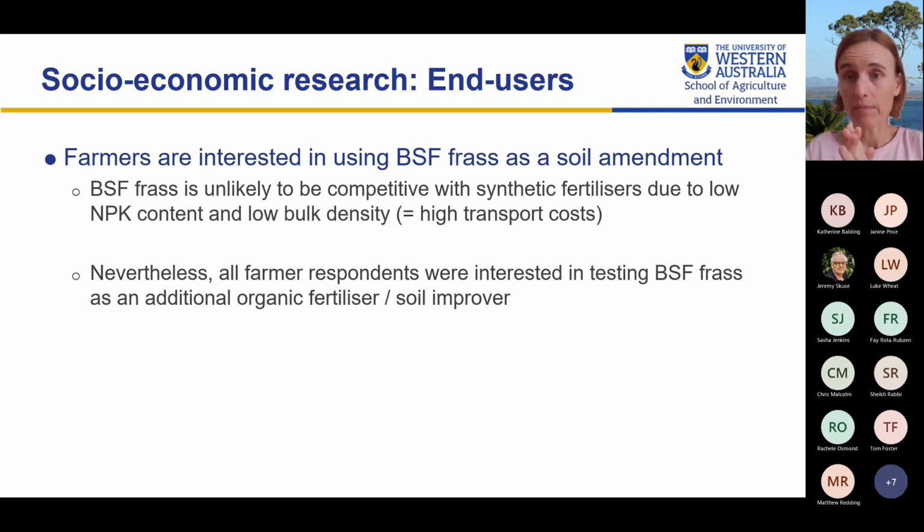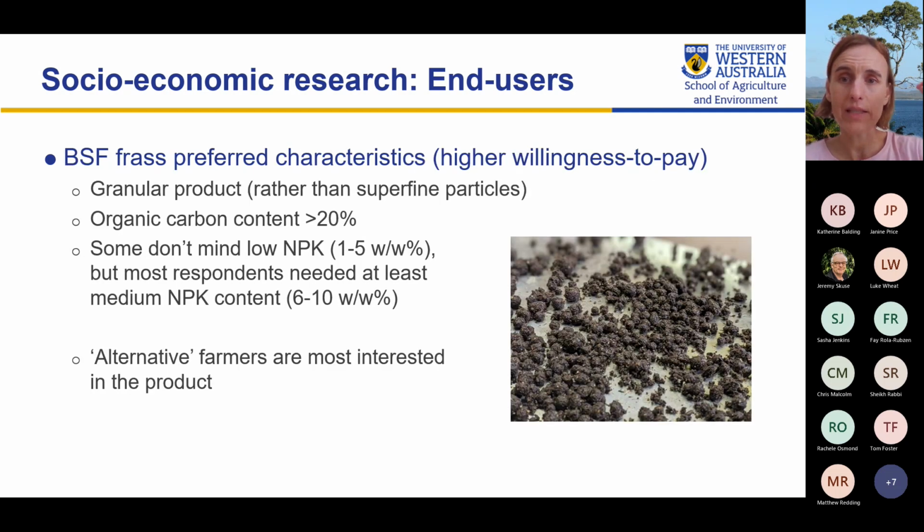So first of all, we found that just like the livestock producers, potential end users are also really interested in using FRES as a fertilizer or soil amendment. And whether it's a fertilizer or a soil improver depends a little bit on the characteristics of the product, so we left that open. We show that because of its nutrient content, black soldier fly FRES is unlikely to be competitive with synthetic fertilizers. But there is still a great interest in potentially using this, mostly because all respondents agreed that this product would be potentially more sustainable than their current fertilizer regime, and would add to the sustainability of the sector as a whole. So that's good news. People are interested.